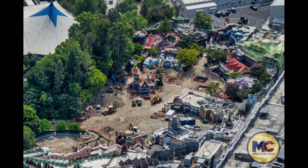Again, all of it's a dirt pit. There's not one spot of concrete. There's that little black box. That's where the Mickey fountain used to be by Mickey's house. And that is just a black box. Looks like it's an area of scaffolding, too.